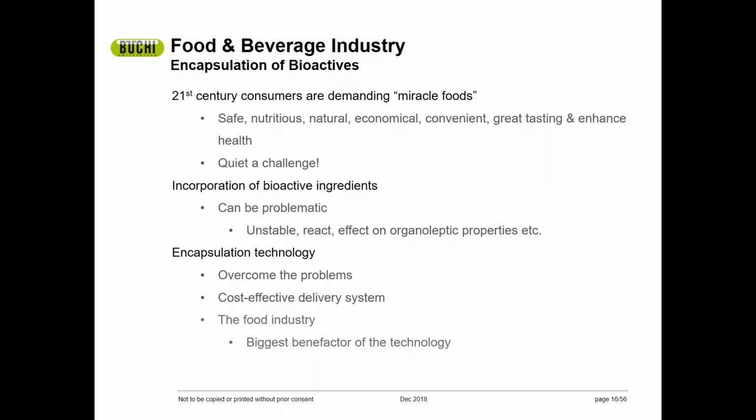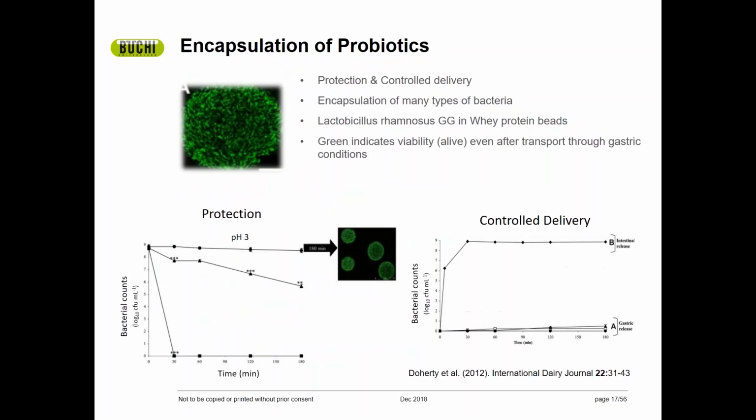So I mean, the main point, I suppose, is that they're actually using the technology to overcome these problems of being unstable, reactive, etc. It is a cost-effective delivery system, particularly now that you're able to scale it up, and it has more and more polymers that you can use. And so far, the food industry has been the biggest beneficiary of the technology itself.